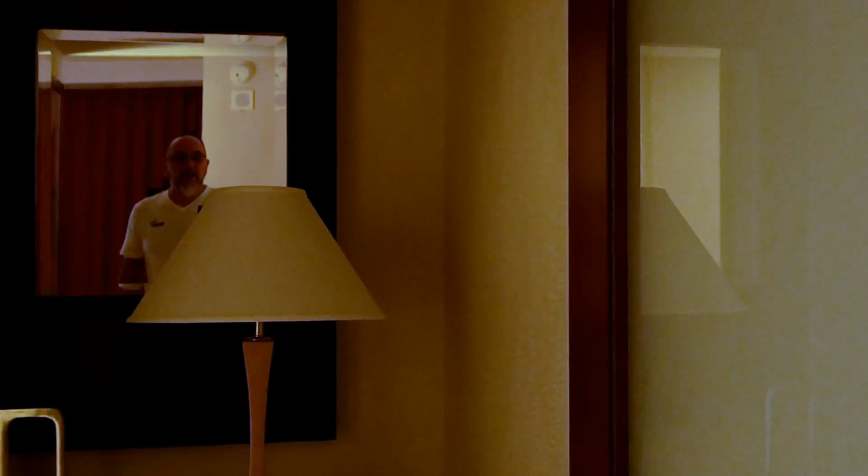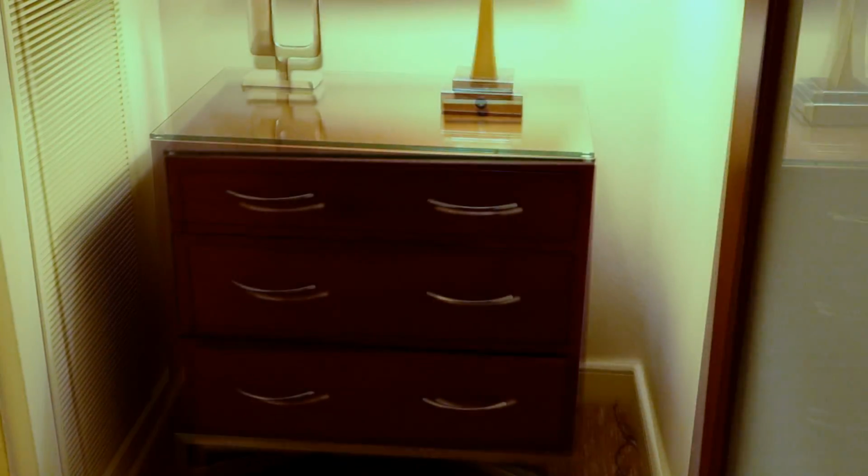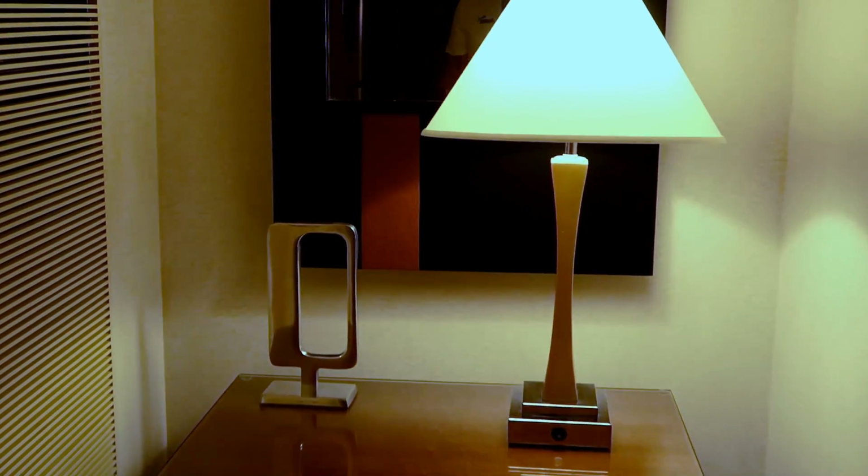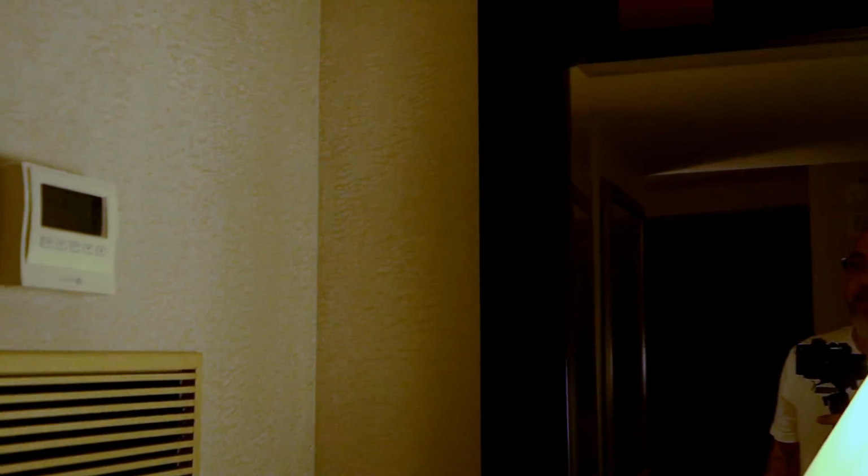So you walk in and down this hallway, you got a little set of drawers, which I guess everybody needs a little bit. Why will my camera not focus? To the right, you have a little lamp, little set of drawers with a lamp on top. The thermostat that I mentioned.